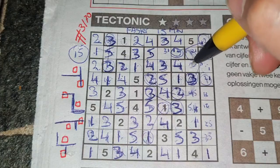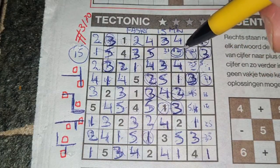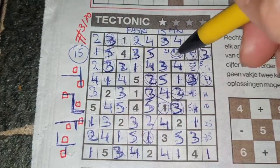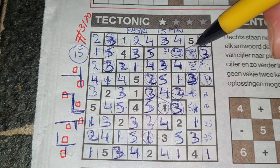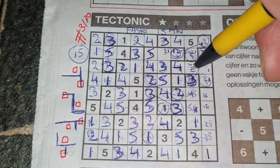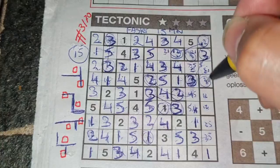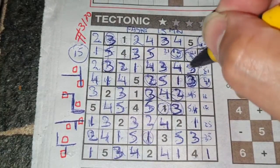Well, I cannot place a 2 here. Otherwise, I cannot fill any 2 in one of those 2 boxes. I need either here a 2 or there a 2. So this box can be a 2. So the 2 should be in those 2 boxes as a pair. So it cannot be a 5. So the 5 should be here.